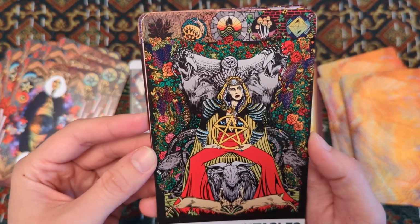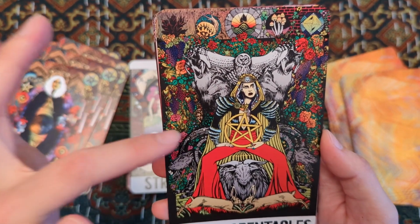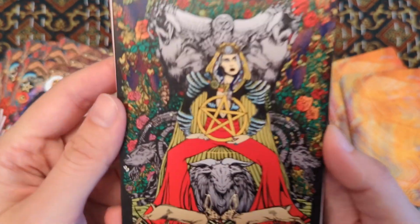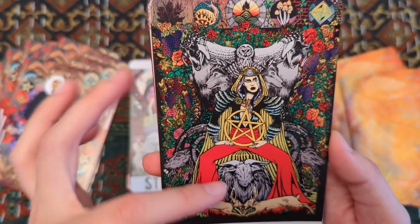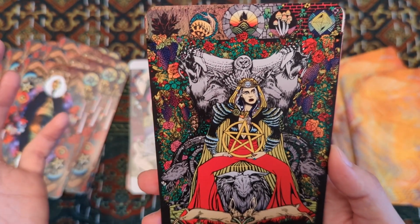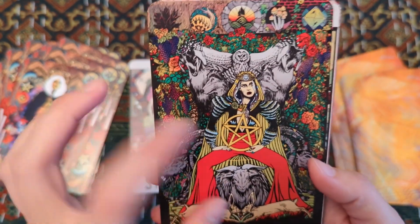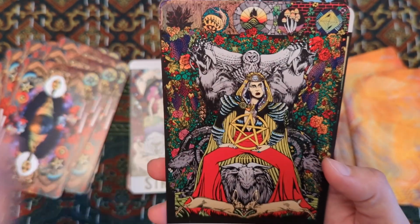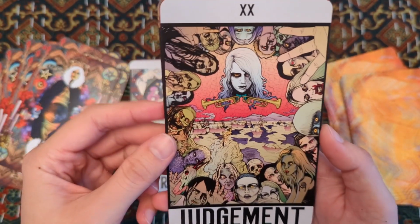But look at this. She looks, first of all, very decked out. Look at the intricacies of that background. But that throne with all of these critters, so cozy. This feels very cozy to me. It's also giving me a little bit of fantasy here.